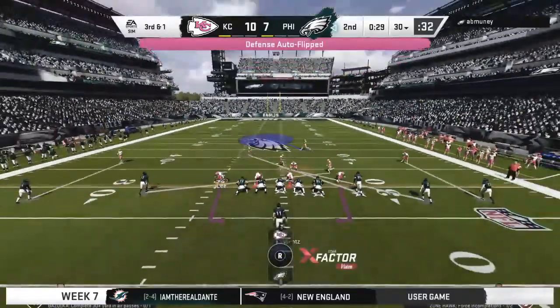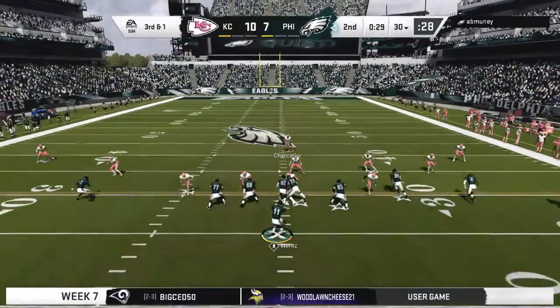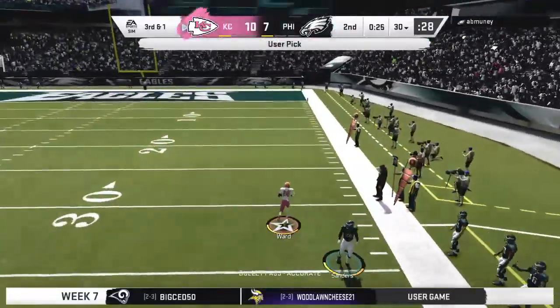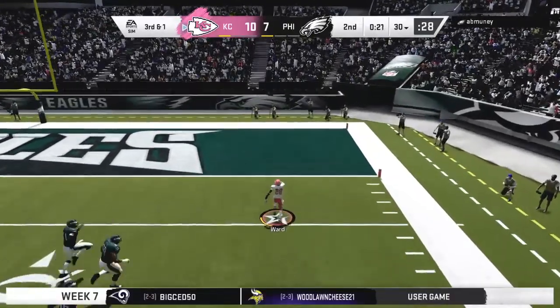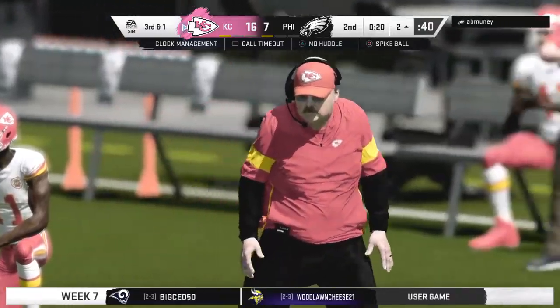And the Chiefs showing a dime look as they defend this third down. Shotgun now for Wentz. And for the third time here in this half, it's intercepted. Picked off at the 33. And he will score. Touchdown, Kansas City.